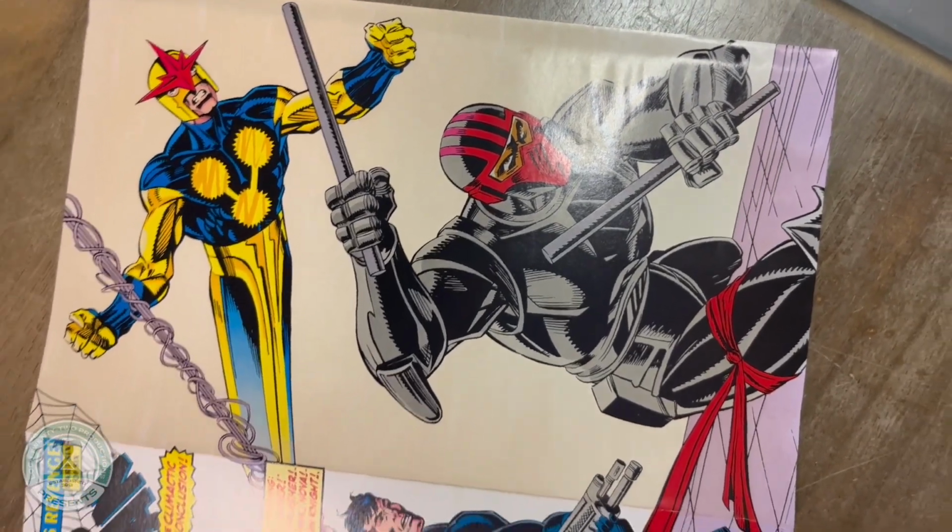It also features Thunderball, one of the bad guys from the Wrecking Crew, one of my personal favorite villain teams in the Marvel Universe. Interiors by Al Milgrom, Mark Bagley, and Randy Emberlin. This is a bargain, can be yours today for only $5.99.